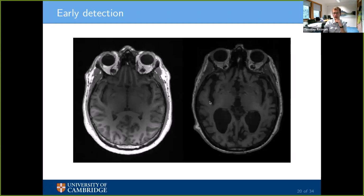You can see that these ventricles in the brain are much, much bigger than they are normally. And you can see around the memory parts of the brain at the sides here, there's a lot more space there than there should be. So there's general brain shrinkage.